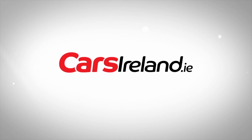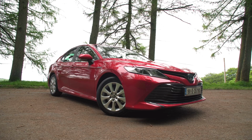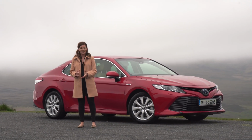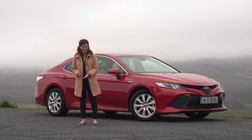After a 15-year absence, the much-loved Toyota Camry has finally returned to Irish shores. In fact, the last time you could buy a new Camry here, YouTube didn't even exist yet. So you'd more than likely be getting shown around this car by a Toyota salesperson at your local dealership rather than an internet stranger like me.